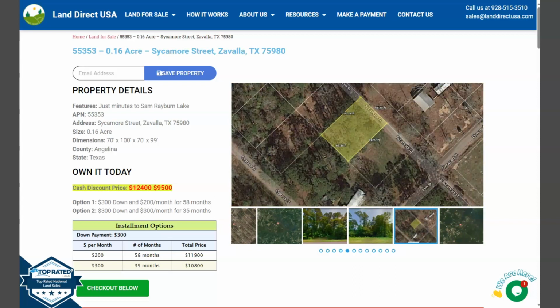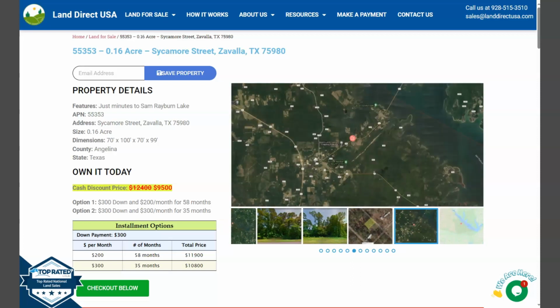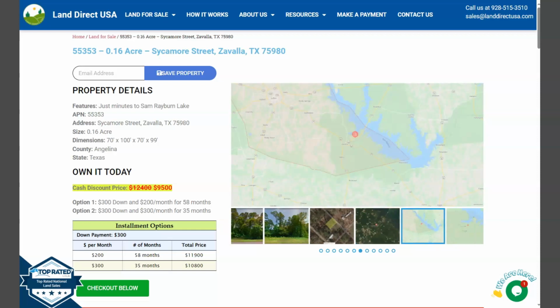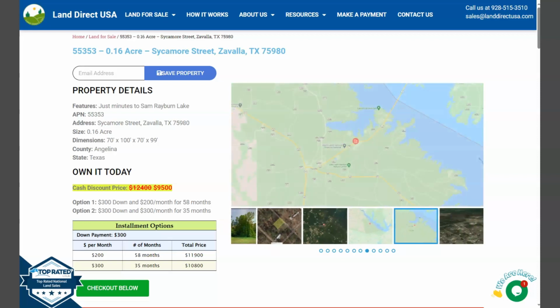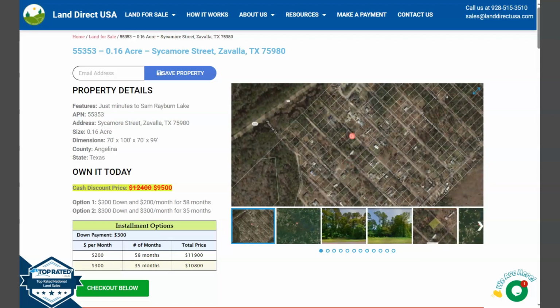Now we have here a 0.16 acre lot. This is at Zavalla, Texas, which is at Angelina County. Now this lot is just minutes away from Sam Rayburn Lake. Now on the side here, we have some gallery photos. It will show you some aerial views and some actual photos of the nearby area. So let's take a look.